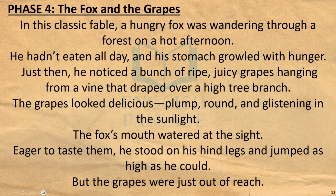Phase 4. The Fox and the Grapes. In this classic fable, a hungry fox was wandering through a forest on a hot afternoon. He hadn't eaten all day, and his stomach growled with hunger. Just then, he noticed a bunch of ripe, juicy grapes hanging from a vine that draped over a high tree branch. The grapes looked delicious, plump, round, and glistening in the sunlight. The fox's mouth watered at the sight.